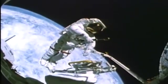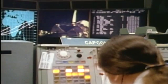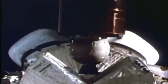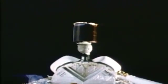Unfortunately, Flight 41B was also the mission on which the West Star and Palapa communication satellites failed to reach their expected orbits. The deployment of both satellites from Shuttle's payload bay went off without a hitch, but the rocket motor nozzles failed, causing the thrust to be dispersed. Without propulsion, the satellites could not reach transfer orbits.